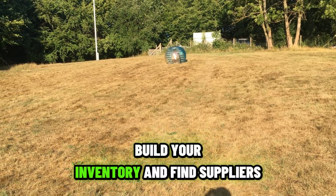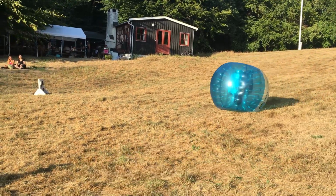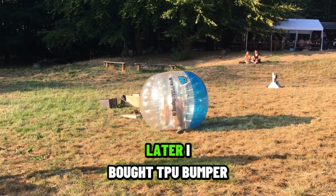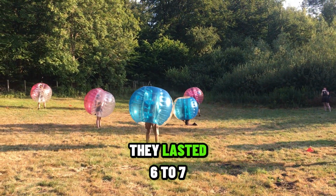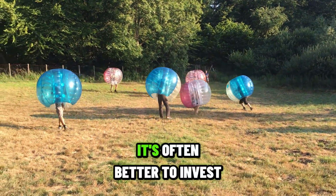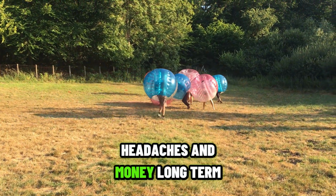Build your inventory and find suppliers. Not all equipment is created equal. For example, I bought bumper balls cheaply at first. They needed constant repairs after each rental. Later, I bought TPU bumper balls at triple the price. They lasted 6 to 7 years instead of 2, were more resistant to cold and heat, and required almost no maintenance. It's often better to invest more upfront to save time, headaches, and money long-term.